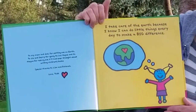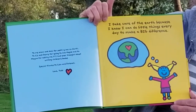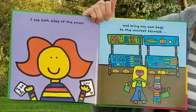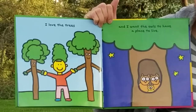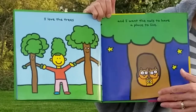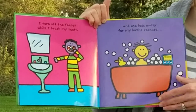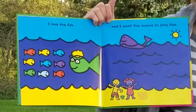I take care of the Earth because I know I can do little things every day to make a big difference. I use both sides of the paper and bring my own bags to the market because I love the trees, and I want the owls to have a place to live. I turn off the faucet while I brush my teeth and use less water for my baths because I love the fish, and I want the oceans to stay blue.